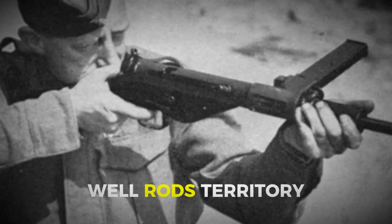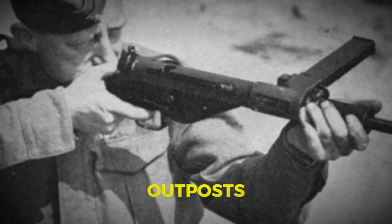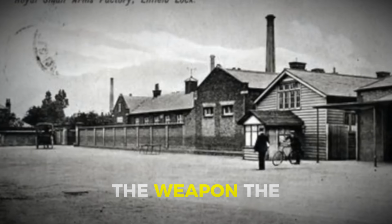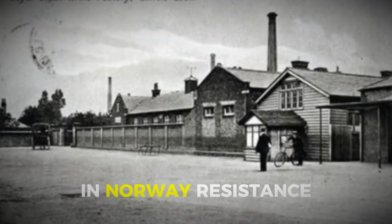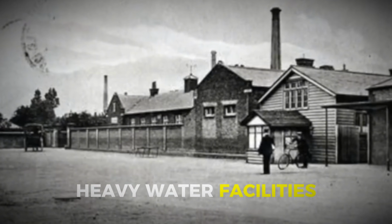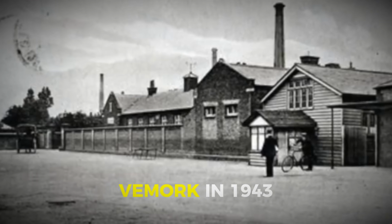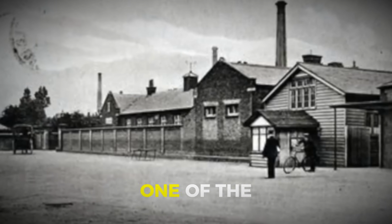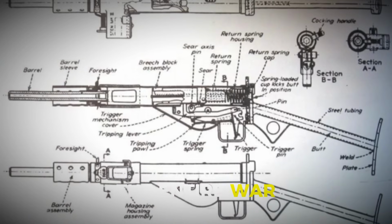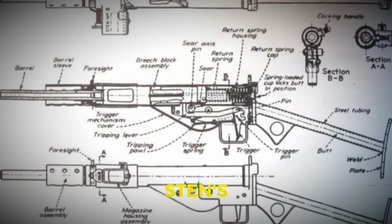That was the Welrod's territory. But for ambushes of German vehicles, attacks on small outposts, and hit-and-run raids on supply convoys, the Sten was the weapon the SO relied on. In Norway, resistance units used Stens in the attacks on heavy water facilities that helped deny Germany the nuclear material it needed. The raids at Vemork in 1943, one of the most strategically important sabotage operations of the entire war, were carried out by Norwegian commandos armed partly with Stens.